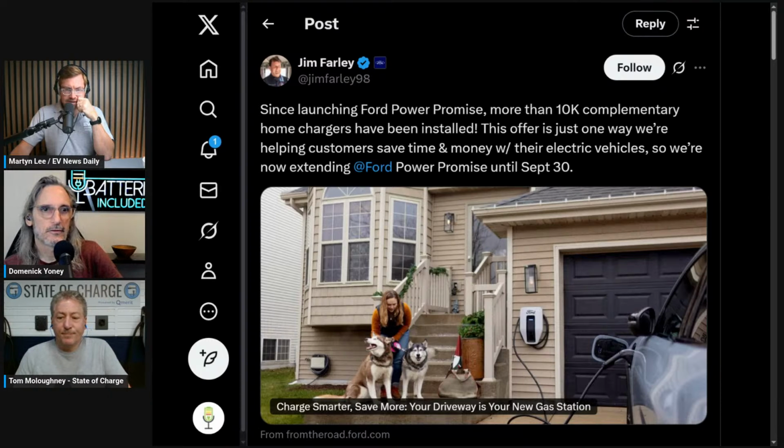Yeah, absolutely, 100%. So here's the tweet. Since launching Ford Power Promise, more than 10,000 complimentary home chargers have been installed. That's a good number. Oh, and I saw another thing I didn't realize about the Ford Power Promise. They just mentioned it in passing somewhere, but the battery warranty is kind of good. It's like 90% energy retention after, was it 80? I forget the number. I think it was 80,000 or 100,000 miles. I thought it was 120,000 miles, but I don't have the exact number.